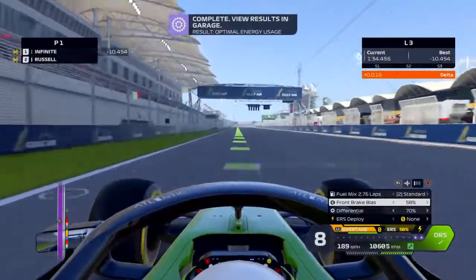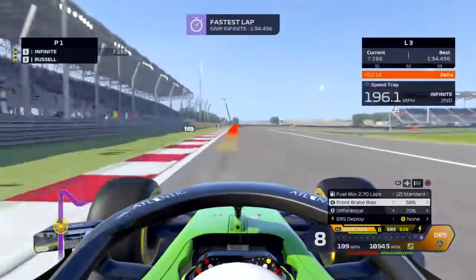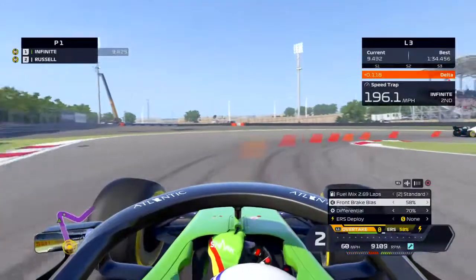Okay, that was a pretty good lap. 124. What was my time here before? I can't remember. Quite sure I was doing faster lap times before.